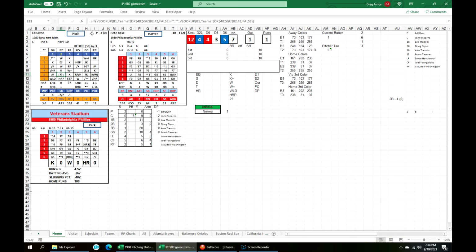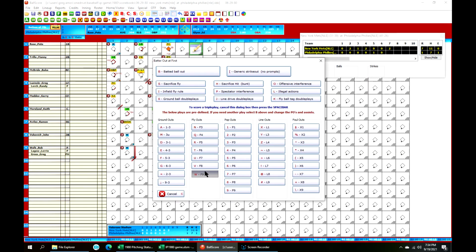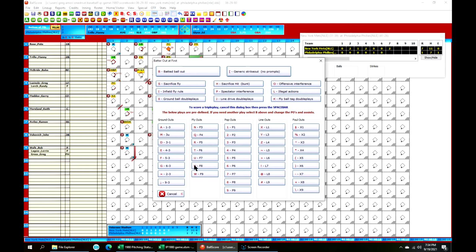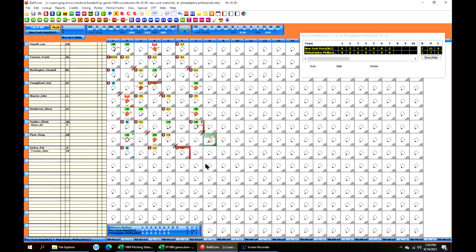Brings up Pete Rose. Pitch, 35. Strikeout, 19. No strikeout, 34 on Rose's card. Question mark 9, 13 against a lefty will be a F9. That'll bring up Manny Trillo. 62, blank space. 23 on Trillo's card is a 6-3, and they go down meekly. 7-1. Phillies are behind. Randy Lerch, we've seen enough of him.